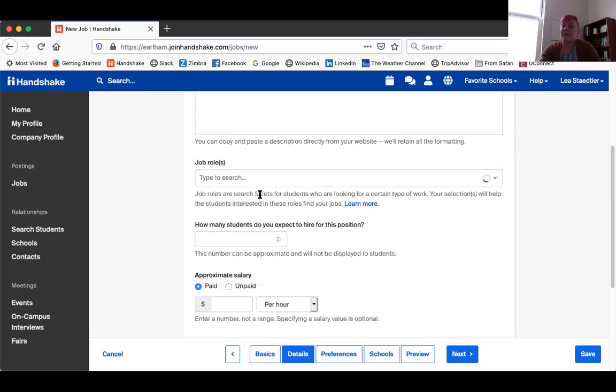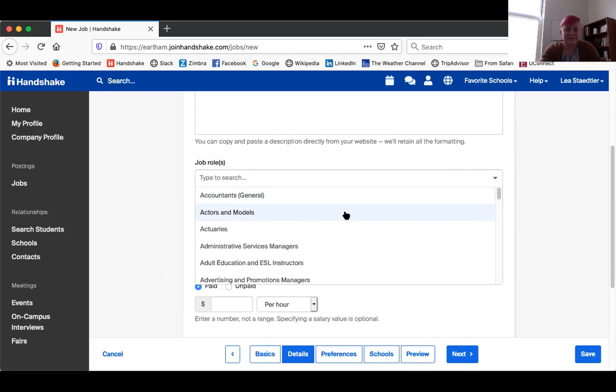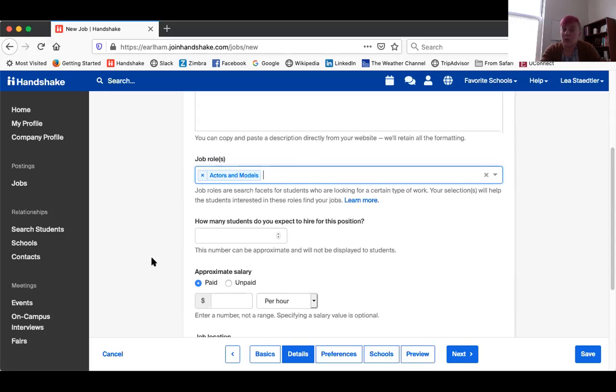But this is also something that is not visible on the student's end. They can kind of filter for some things, but it's not really visible. So just pick whatever sounds closest to your role, like clerical, teacher, tutor, those kinds of things. I'm just going to go with actor for right now. You can also pick multiple job roles, but it forces you to pick at least one.